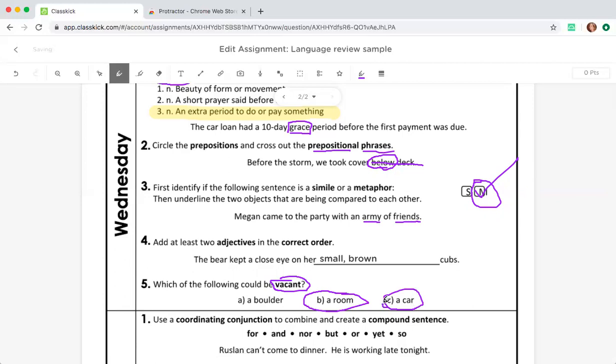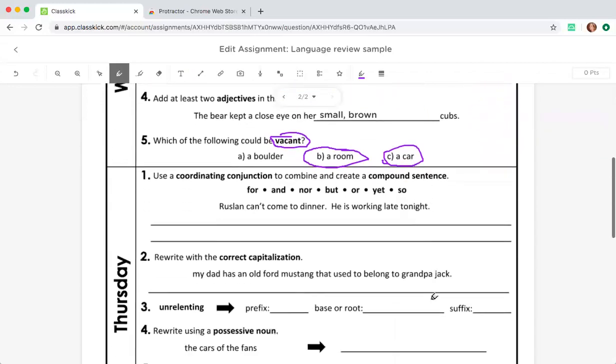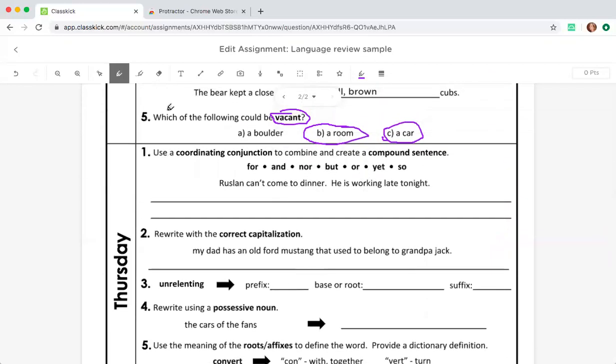If you left your car in a parking lot, it would be vacant of people, okay? So both of those are correct answers for that. You have to find all of the following, it should say, that could be that word, not just one that could be. We're on to Thursday.